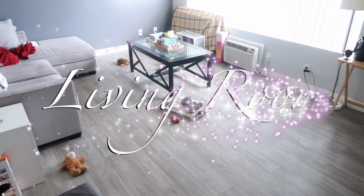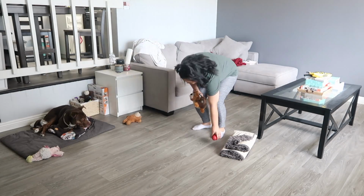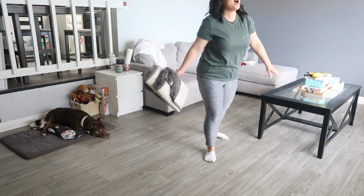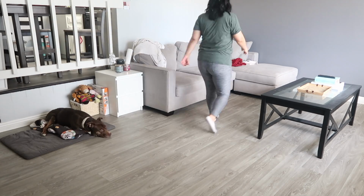So let's first get started with the living room. It's not terrible, but I need to clean up and tidy up some things. So excuse my waddle. I'm super sore and bending down to pick up Zoe's toys is so painful. But I'm just picking up everything off the floor and then I'm just putting everything away.